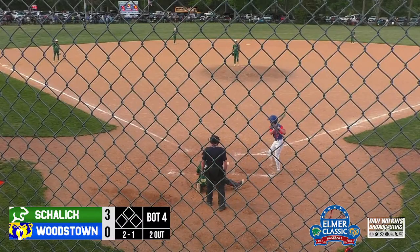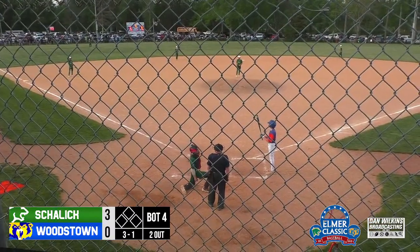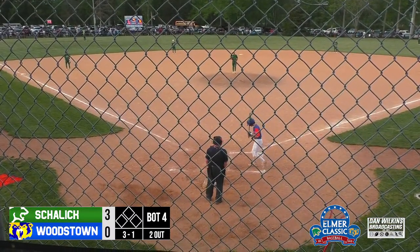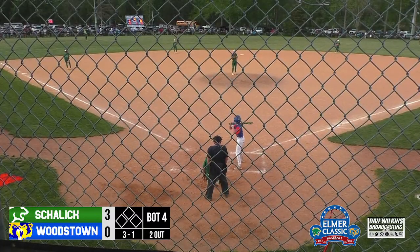One's outside and it's 3-1. As Pokrovsky still settling in here versus Batavio. He struck out the first 2. He'll set up Whitley, Hatz, and Glassby in the top of the 5th for the Cougars.